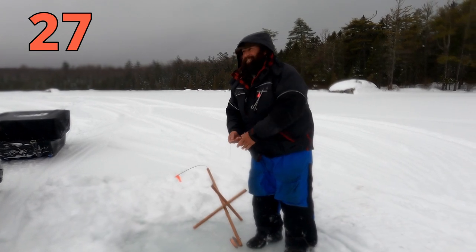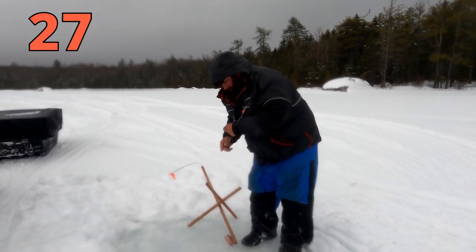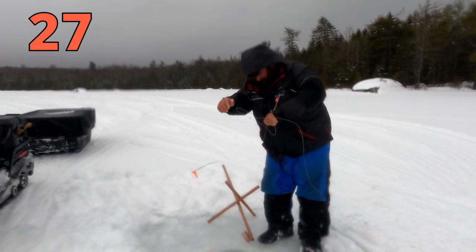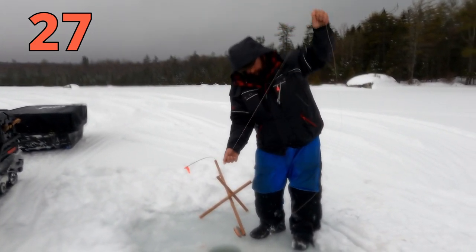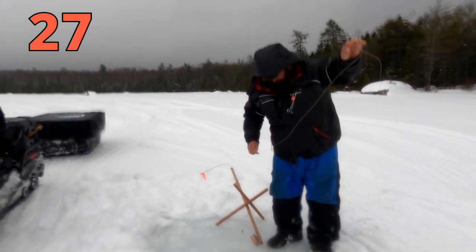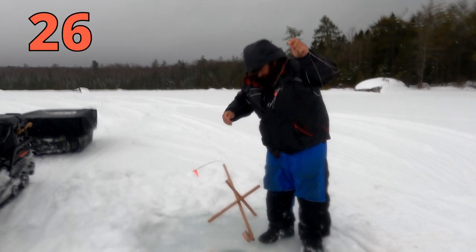He hit it. I don't know if he's come back. Oh, there he is. Got him. He came back. He's tiny. This might be our smallest one yet. He's shaking his little tiny head.